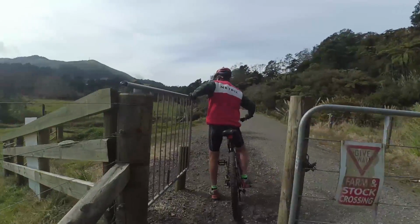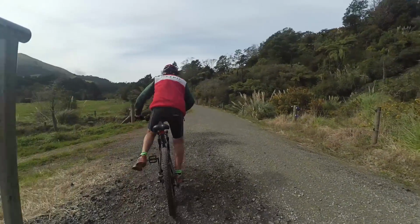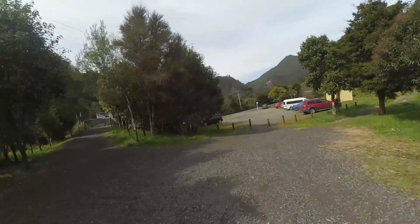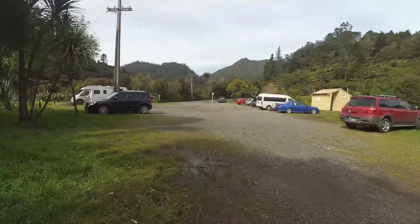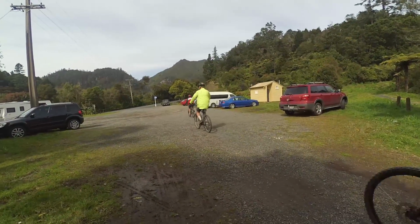Once more we go through that tricky gate where you have to take it in turns to hang on to the thing. Then the last couple of k's take us up to the car park where we began. People arrive over the next few minutes before it's time to head off to the cafe.